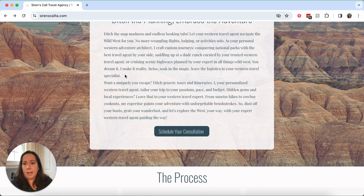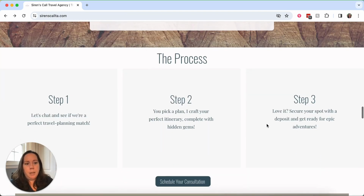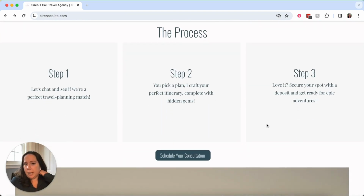I would also add an extra space here so that you don't have basically one gigantic block of text, break it into two smaller blocks. And then you have your schedule your consultation button, which is great. So then we head down and we get to the process. So you have a 3-step process, which is very good. I do recommend spelling out to a potential client exactly what they can expect. And a process outline like this is a really good way to do it.